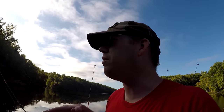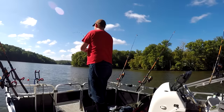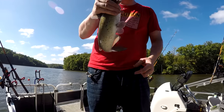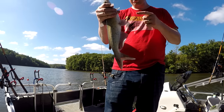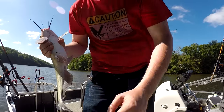Catfish have been out hunting all night, and they're now starting to settle down into their little holes and stuff like that. As this sun comes out and starts to hit the water, it's going to start shutting things down. Oh, little baby one. Look at this little baby channel catfish, still has his spots. You don't see too many baby channel catfish out here. A 20 or 30 pound flathead would suck this sucker down for an easy snack. But he still counts.